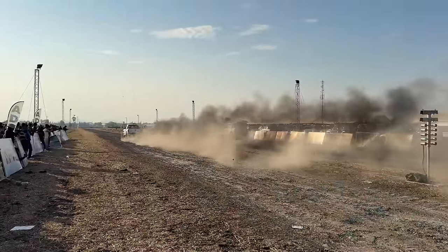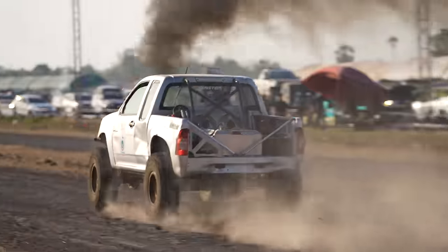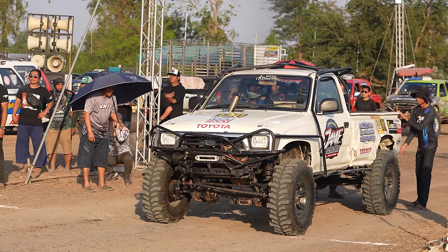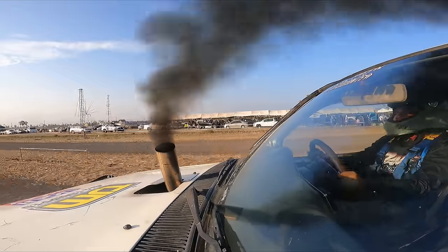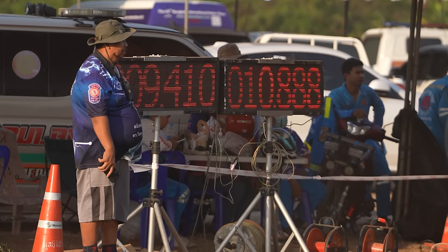Left lane's got that all day. Left lane 9.5, right lane 11.0. Remember, anything in the nines here is incredibly fast. Definitely got him. Left lane 9.4. 9.4, that's the fastest pass that I personally have ever seen.